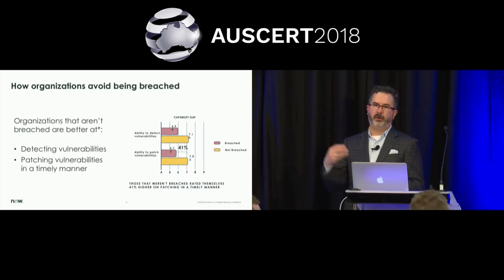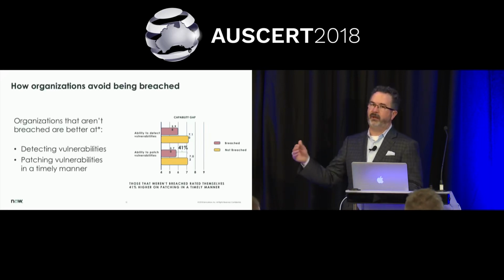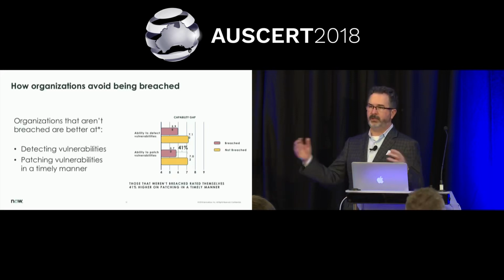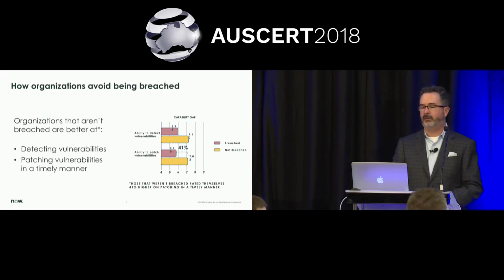And so this goes back to the third point I made at the very beginning, that the ability to patch and being good at vulnerabilities was the single most impactful way of being able to stop this stuff. The companies that were not breached rated themselves 41% better at patching than those who were breached. This is just taking that subset of the 67% or 63% of organizations that were patching on a regular basis. But just the ones who are patching well and rated themselves as being good ended up having significantly fewer breaches. This may be a 'this makes sense' moment, but these are just some numbers that you can use as you're justifying your own work within your company.